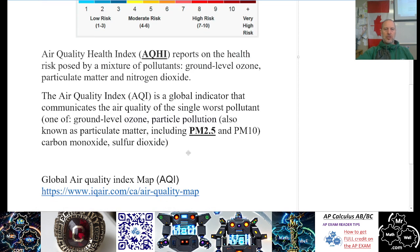The air quality index, which is just AQI, it's different. This is the global one, and we're going to take a look at the global map here in a second. It's really cool. It's a global indicator that communicates the air quality of the single worst pollutant. So one of either the ground level ozone, the particle pollution, particulate matter. That's the PM 2.5, which I think is the one we're going to see here in this interactive map. Carbon monoxide or sulfur dioxide. Okay. So AQHI is more of a general average, and AQI gives you the specific risk of the biggest or the worst pollutant in the area.